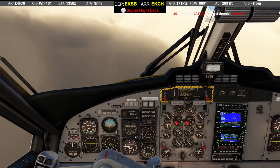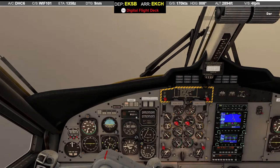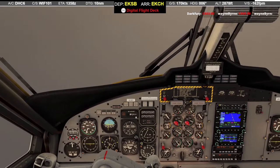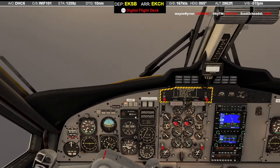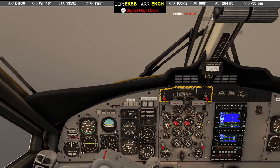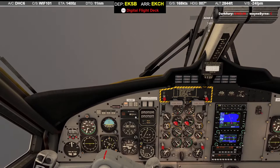Actually, let me just take another look at that chart. We're going to be parking in the F5, 7, and 8 on Terminal 3. That seems to be a better place to go. So we're still going to get off on Alpha, taxi up to the main apron, but then we'll head over to F5, 7, and 8. I think we're going to be a little bit small for there, but that is fine.